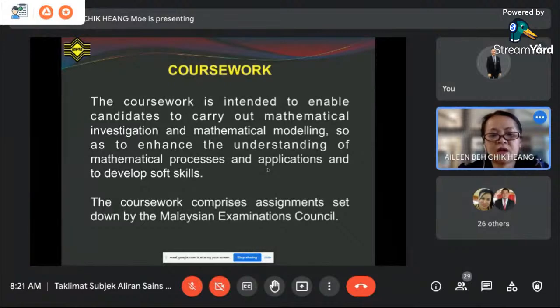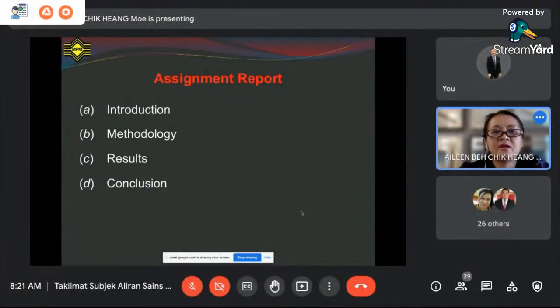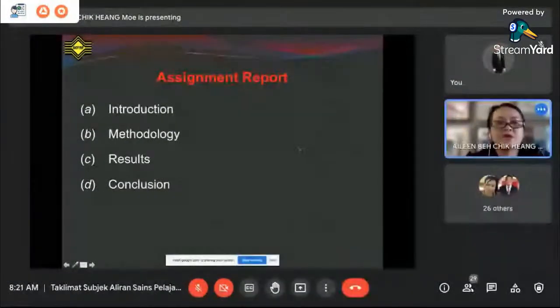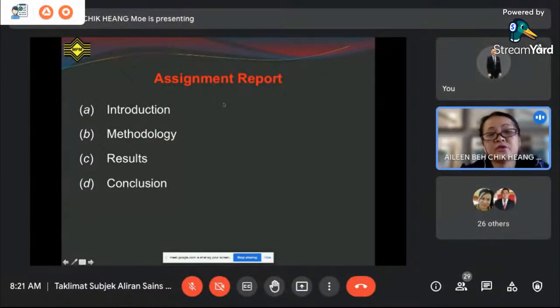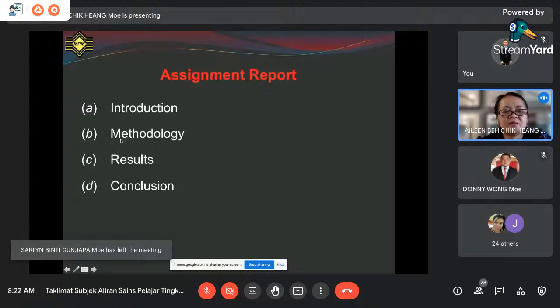The questions are set by the Malaysian Examination Council. The coursework is in the form of writing a report after you carry out the mathematical investigation. The content of the report must have an introduction, then methodology, result, and conclusion.